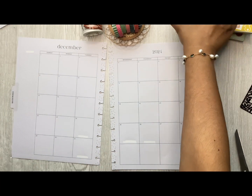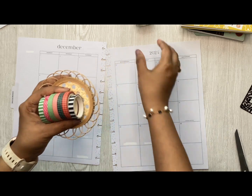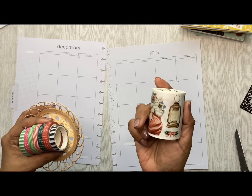And I also have these washi tapes from Planny Thing, and this Frozen Paws pre-cut stickers from the washi tape shop.